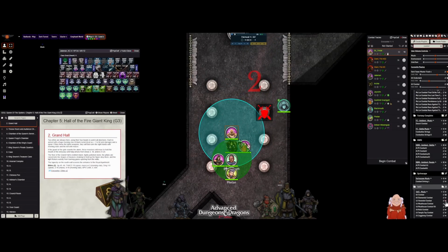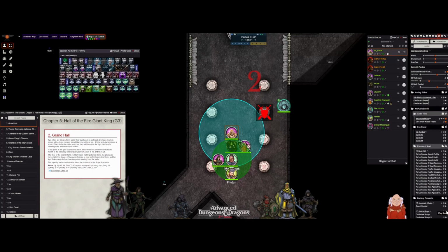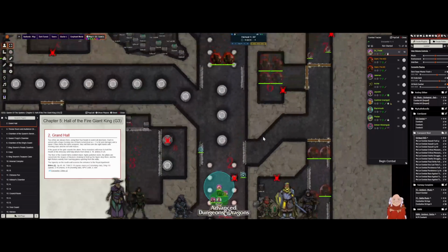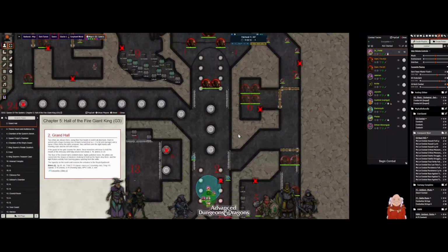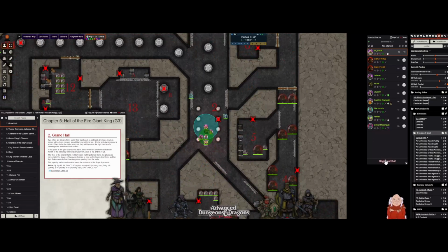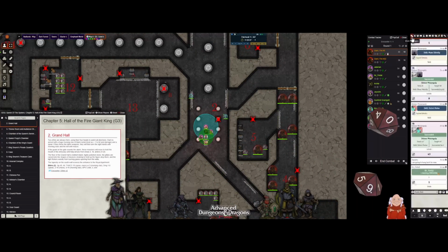Let's see. We're okay to roll initiative, right? No. Oh, sorry. I did. It'll make you reroll. Okay. It should make you reroll once I begin combat. Maybe I should block it from being able to do it until combat has begun. I just want to make sure everybody's in there that should be. There we go. Now you can roll for initiative.